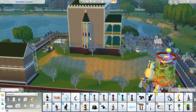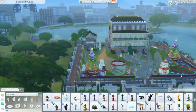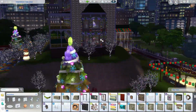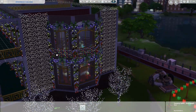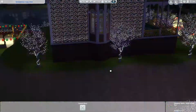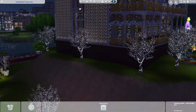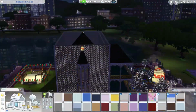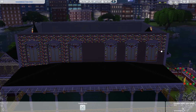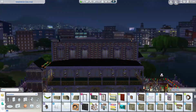I know I was talking about rainbow poops for a second, but I have to tell you guys, it took forever to put all those lights on the sides of that house. So I hope you appreciate what it went through for that. It took me a good hour probably to put all those lights along this whole building. But anyway, back to the rainbow poop thing.